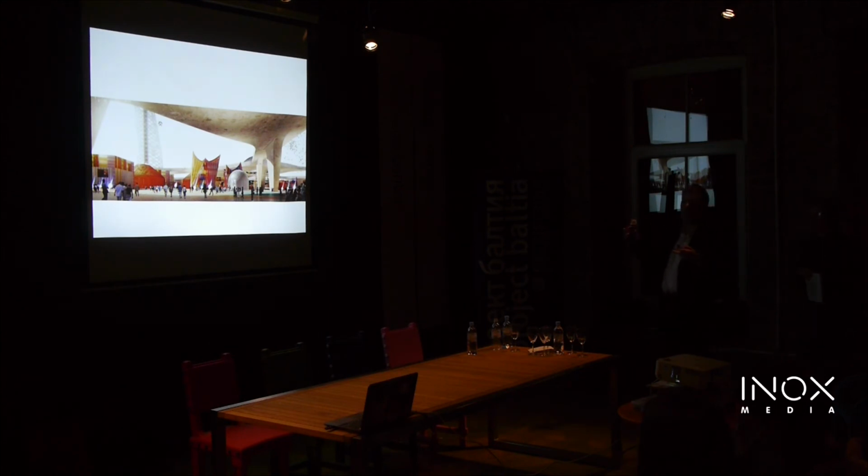And then you enter the ring in a covered hall, and then you come into this protective inner world where the expo pavilions are.